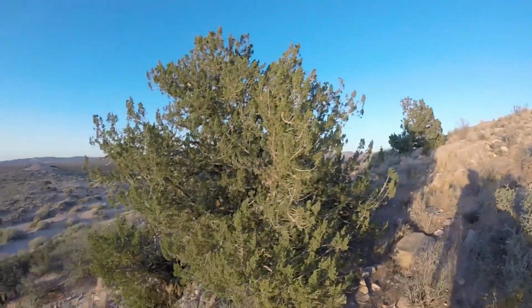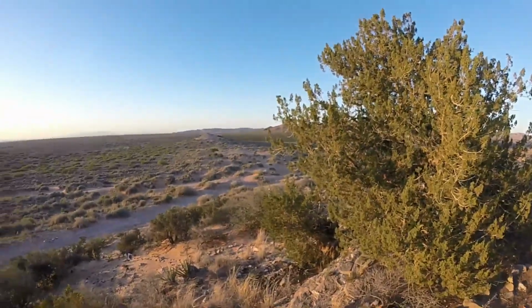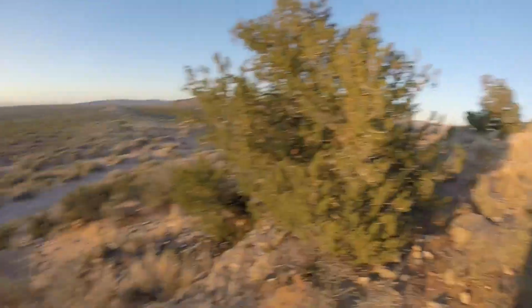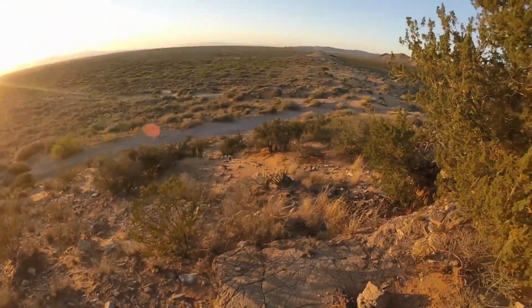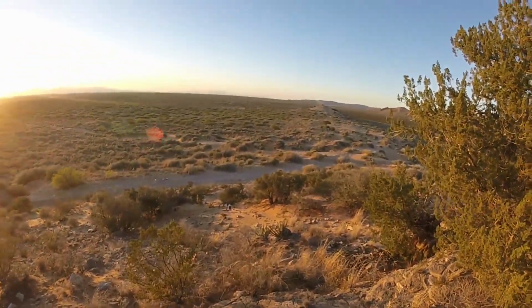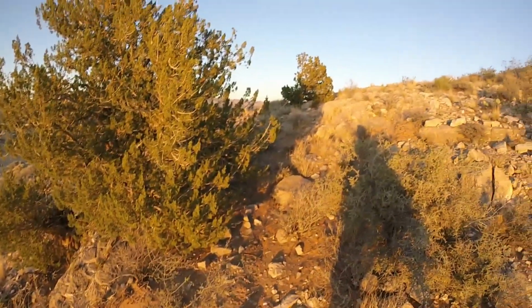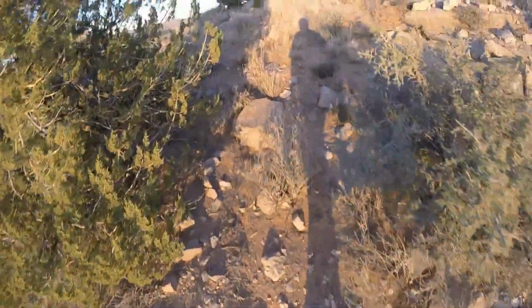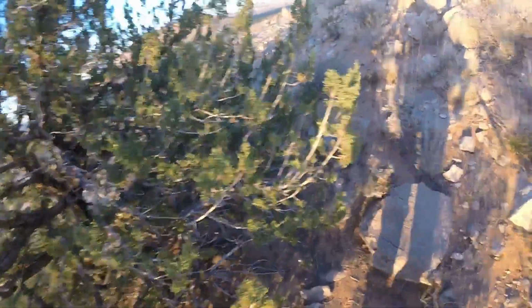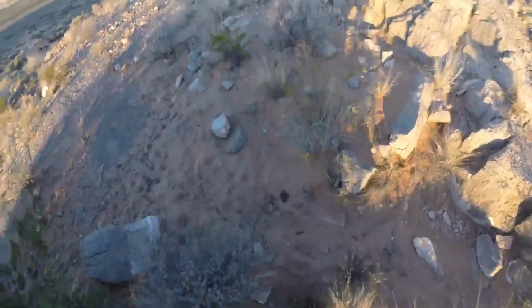Unusual. Most people might think, wow, what's the big deal? But just not very many of them out here. You see a lot of little mesquite bushes, creosote bushes, and various things. So you come across something substantial like this, it's pretty neat. And then there's another one over here growing up on the hill. So pretty neat stuff. It's amazing what you can find.